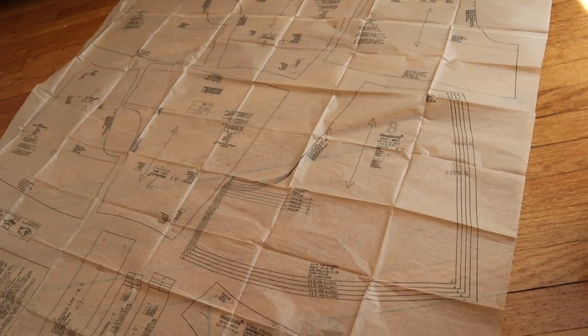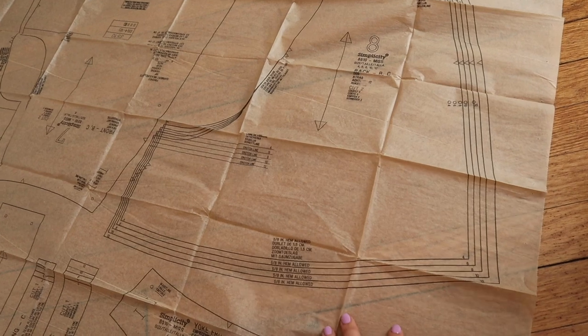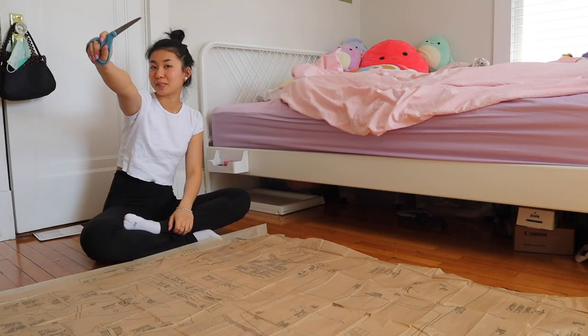Just to show you guys what the pattern looks like, do you see how each piece has multiple lines for different sizes? So I'm just gonna follow the one that's labeled 10. Snip, snip, bitches.